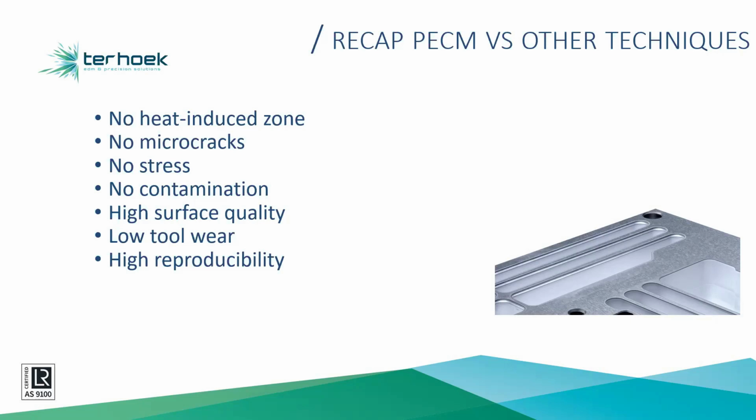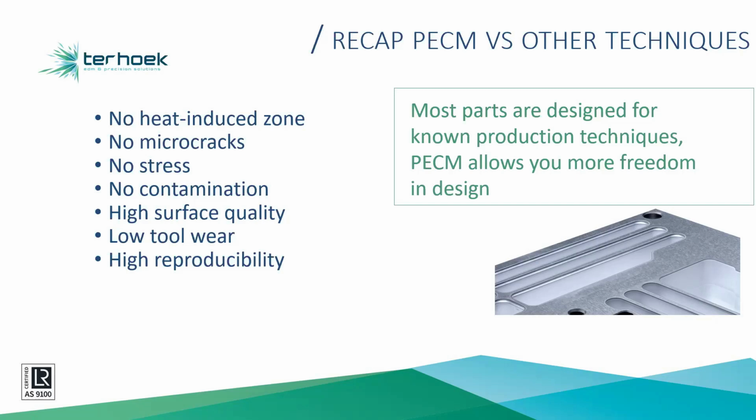So, a short recap. With PECM, we have no heat-affected zone, no micro cracks, no stress, no contamination, high surface quality, low tool wear, and high reproducibility. Because PECM is not widely known, most parts are designed for known production techniques. PECM allows you more freedom in design.